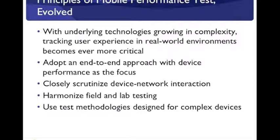At the same time, you have to adopt an end-to-end approach with device performance as the focus. So device performance is the proxy for user experience when an issue arises. It's essential to be able to trace it to a root cause across the application, the device, the channel, or the network. So having that end-to-end focus across that entire chain is critical.